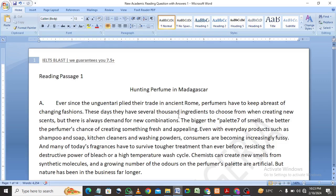From our previous video, if you remember, we talked about the basic techniques used in handling the true, false, not given. Today, we'll be applying those techniques on a real IELTS question. The question we'll be working on today is haunting perfume in Madagascar. This is a real IELTS academic question.